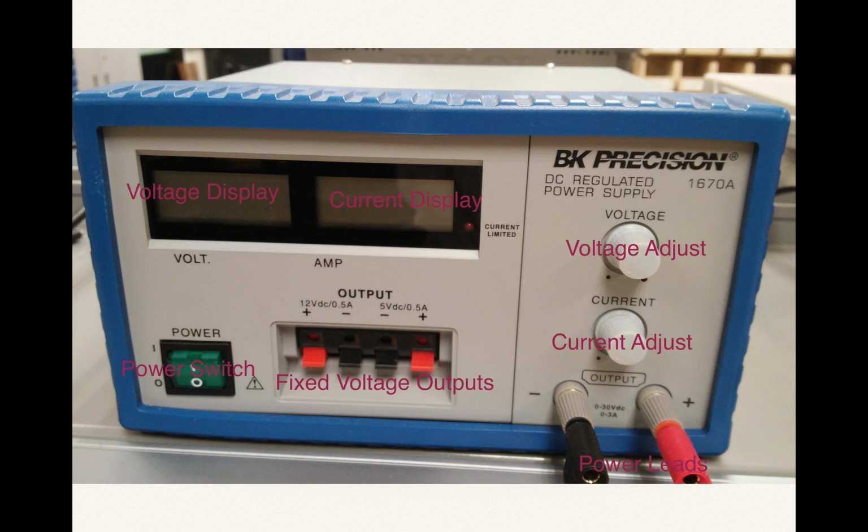So what we have here is 2 displays, the voltage display on the top left corner. It's an LCD display. When it turns on, you will see the value there. Next to it is a current display. That's what we discussed earlier about monitoring the current. Next to the right, you see the voltage adjustment knob labeled voltage adjust. Below it is the current adjustment knob. Below that are the power supply leads. Those are the wires that you are going to be connecting to your circuit to power the circuit. And then at the bottom left corner, you see the power switch to turn the power supply on and off.